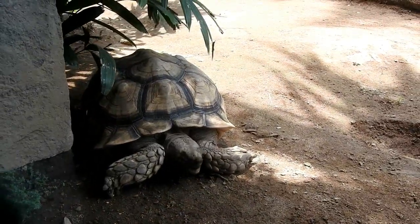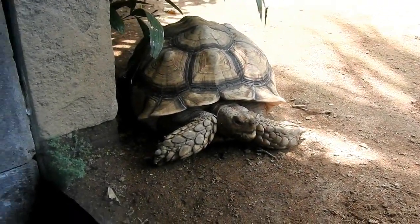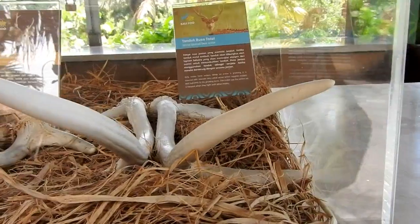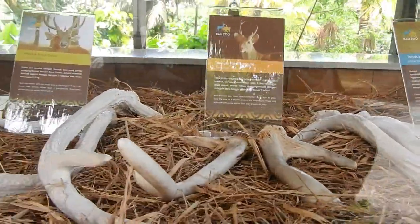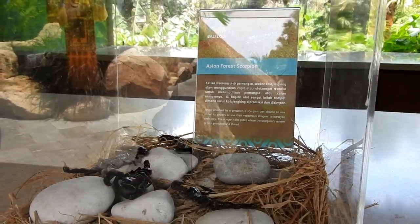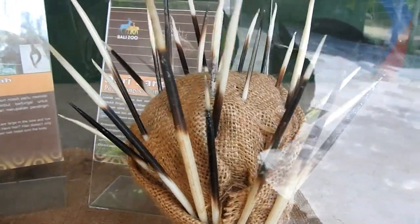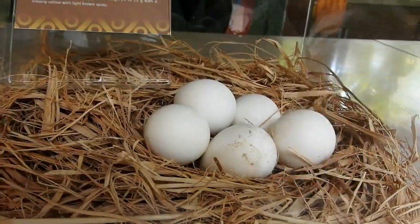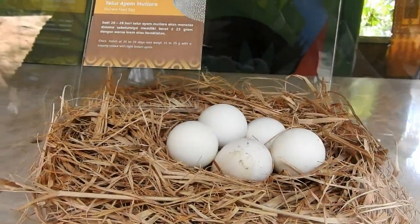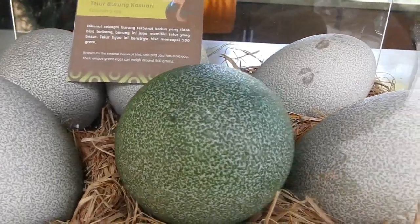The African spurred tortoise inhabits the southern edge of the Sahara Desert in Africa. It is the third largest species of tortoise in the world. The green color in cassowary eggs is to camouflage against the surrounding vegetation, as they are ground nesting birds.